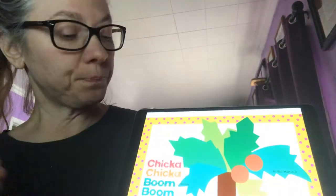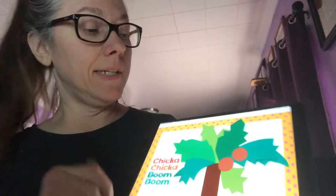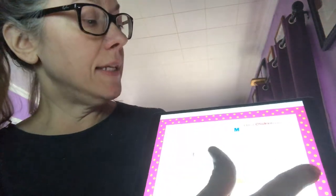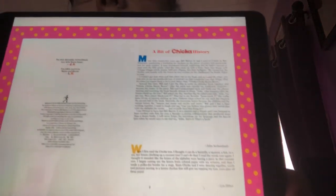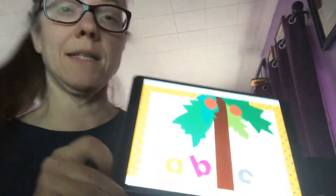This is great. Here we go to the next page. Chicka Chicka Boom Boom, right there. Very familiar for many of us. And this tells about the history of the book, about the person who wrote it. It's a little bit of reading, so we'll probably not do that right now. Okay? Sound good to you? Because we want to get back to the fun part.